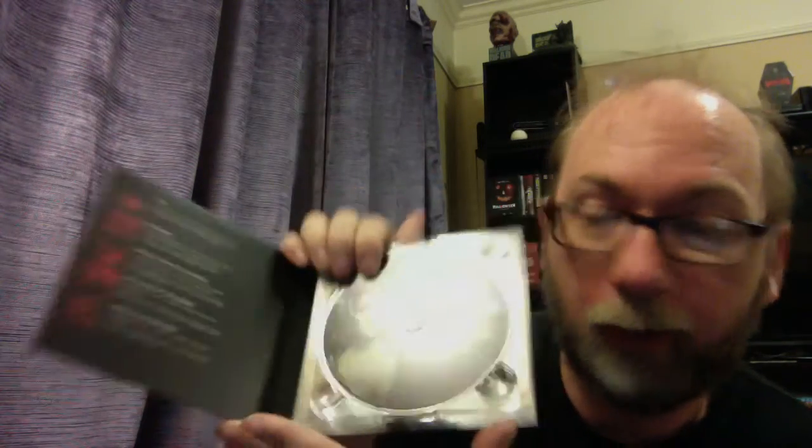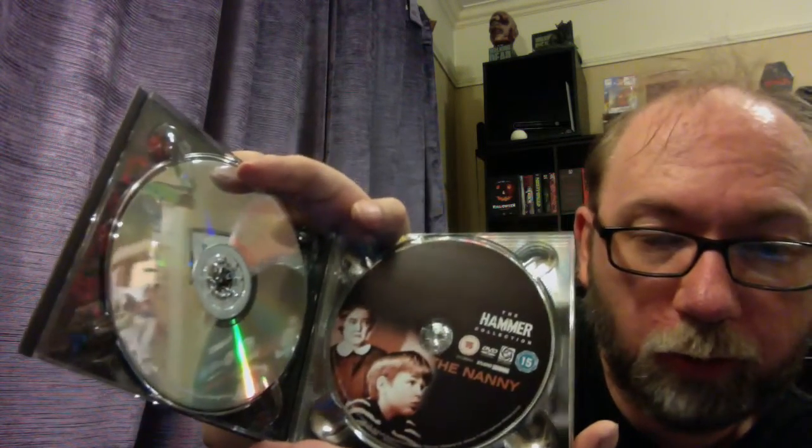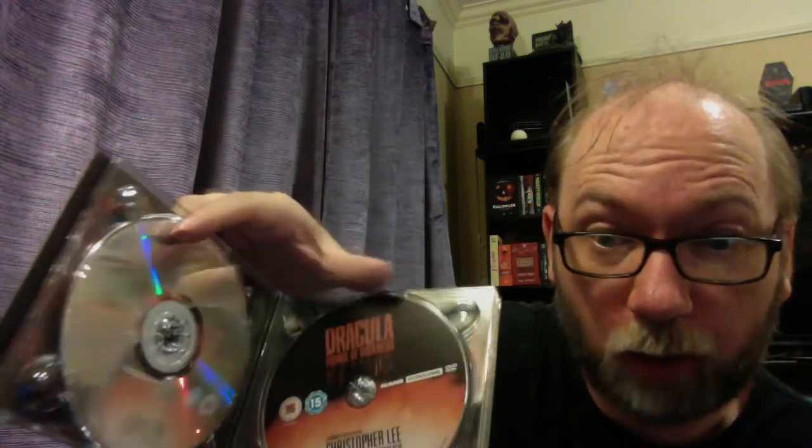When you open it up, it gives you a description, and it'll tell you if there are any features on it as well. So this one has She, The Nanny, of course, with Bette Davis, Dracula, Prince of Darkness, Plague of the Zombies, a particular favorite of mine from Hammer, by the way, and the fantastic film Rasputin. Let's check and see if it has any features on any of these.